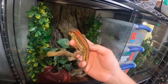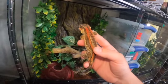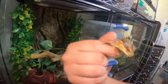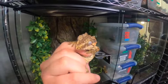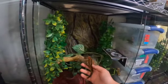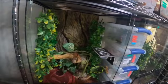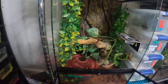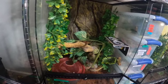Some nice red stripes on this male. I'd like to see, you know, at least a little bit more, but he's got the big, huge horns that everyone loves. I mean, look at those things. That's a gargoyle right there. So I have 2 more eggs that should be hatching soon. I haven't had more eggs from this female yet, but I'm hoping she does start to lay them soon.